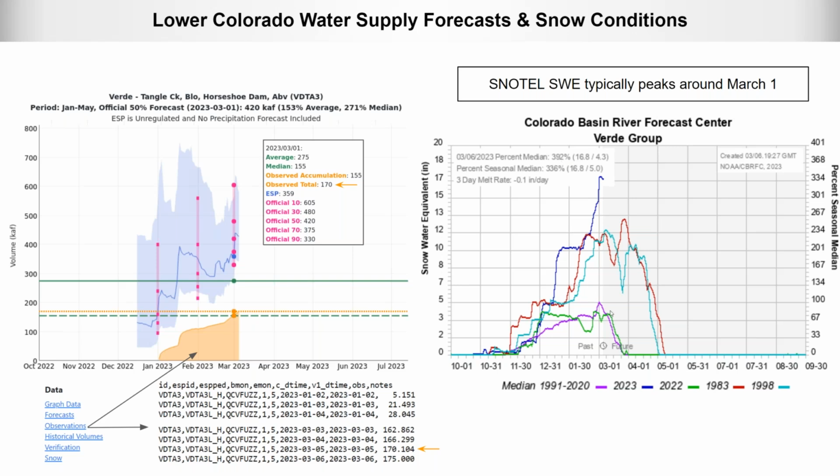Looking at some of these other traces, the magenta one, the median, typically peaks around March 1st. 98 typically peaked around March 1st. Last year, it might have peaked early, but March 1st is typically a pretty standard peak in the Verde River Basin, and this year we're sitting again well above normal.